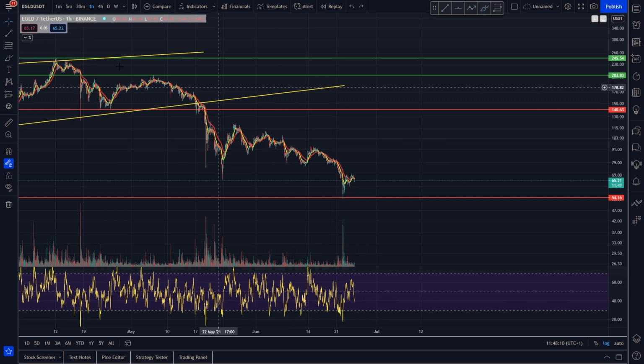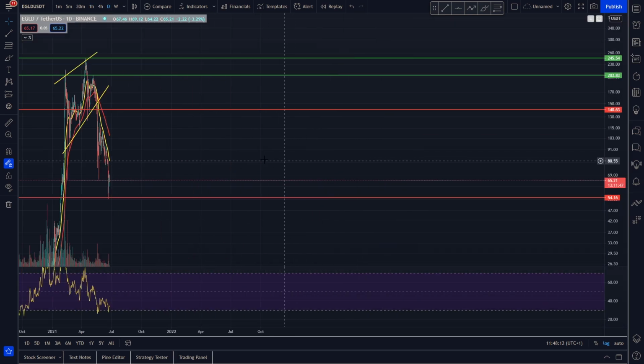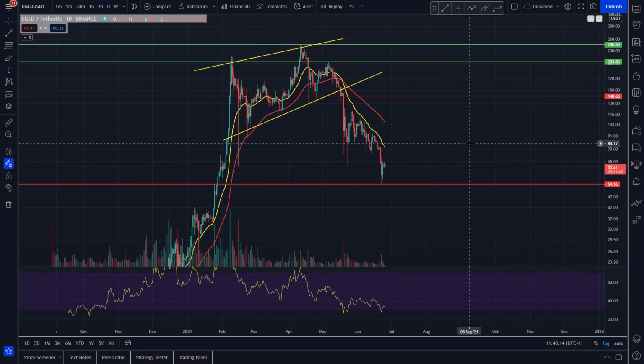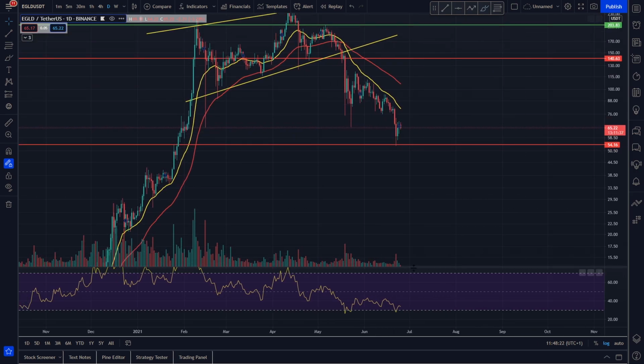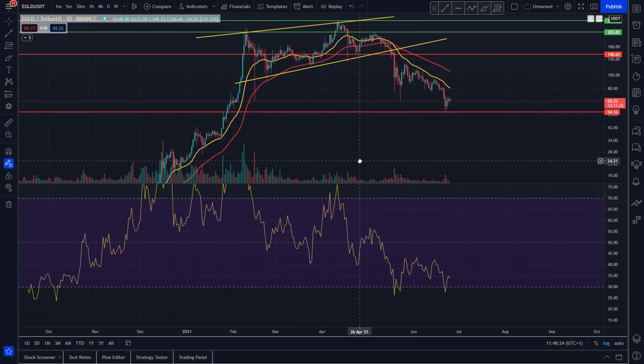So currently in the short term, things are not looking too good for Elrond, but if we take a look at the daily time frame, we can get an idea of what's going on. Obviously we've been rolling over massively recently, as we can quite clearly see, but we do look as though we are forming bullish divergences for pretty much all cryptocurrencies right now.